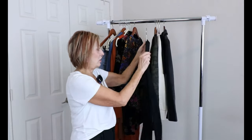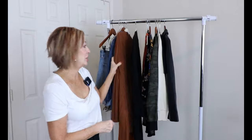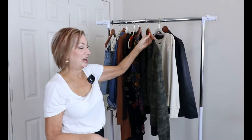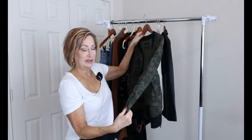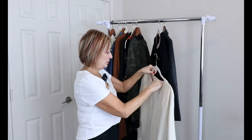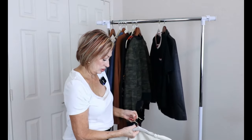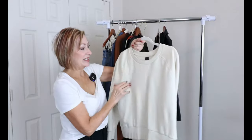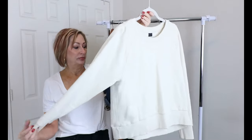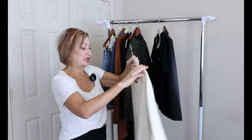Oh, here's another cardigan. Let me put that with the other cardigans. So there are a total of three long cardigans here. I also have, and I couldn't do a video without camo, right? A lightweight camo jacket, perfect for layering. Then I have this wonderful sweatshirt, I absolutely love it, but the name is taken off and I can't read it. It is a beige, kind of cropped sweatshirt, but a perfect length for me, and beige is good.